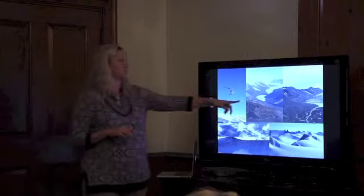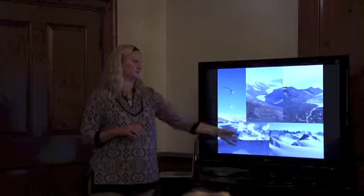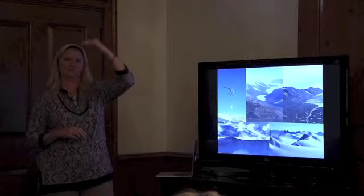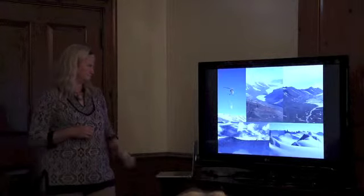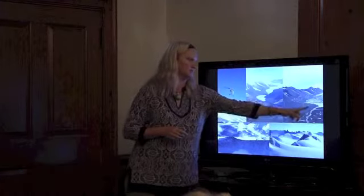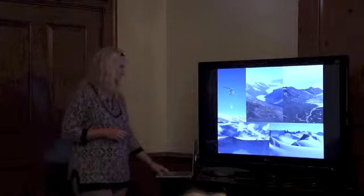This is what one of the lakes looks like from the air, and this is some of the really gorgeous scenery that we fly over. So we fly over the sea ice and then over the mountains, and the scenery is gorgeous. There's a river. This is the largest river in Antarctica that's frozen solid. It's called the Onyx River.